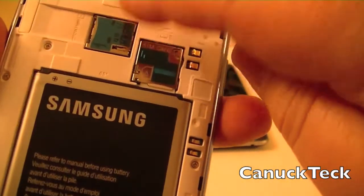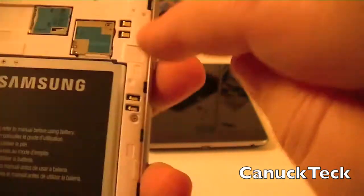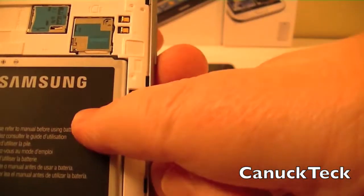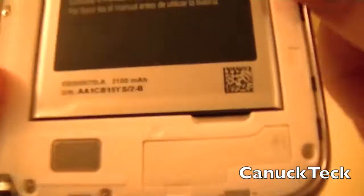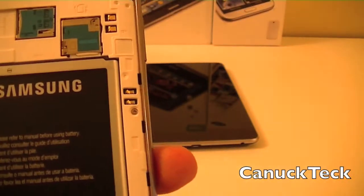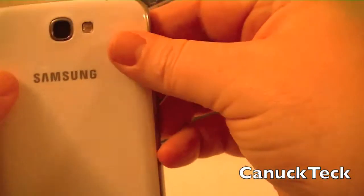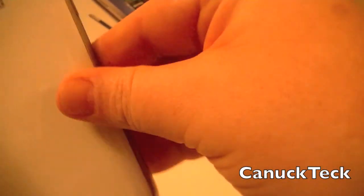You have expandable memory, which is nice because a lot of phones seem to be moving away from that just to keep the cost down. Very, very hefty battery. It's a 3100 milliamp battery, and it works amazingly well. Compared to the Nexus 4 that I had, I could not even come close to getting a day out of it. This one I can easily get a full day, and that's with quite extensive use. I use it quite often.